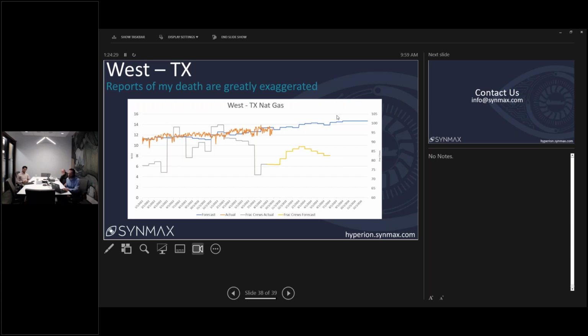Now, you'll notice that later in 2024, we have it flatlined, and that is because we're baking into our production forecast the reality that we're going to start hitting takeaway constraints at that point. And then once we hit those takeaway constraints, it takes fewer frac crews to maintain production than it does to grow production. So that's why you see it peaking at 90 and then kind of pulling back into the low 80s. Because at that point, that is the only number of frac crews that you're going to need to just maintain production.